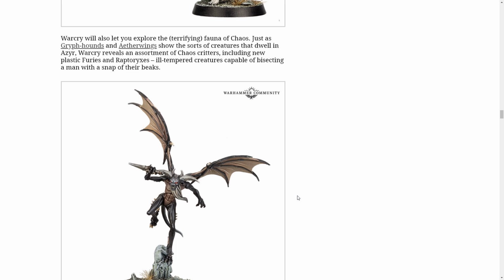Okay, there's also the fauna of Chaos, Gryph-hounds and Aetherwings. There's new plastic Furies and Raptoryx. Jesus. How are you supposed to say that?